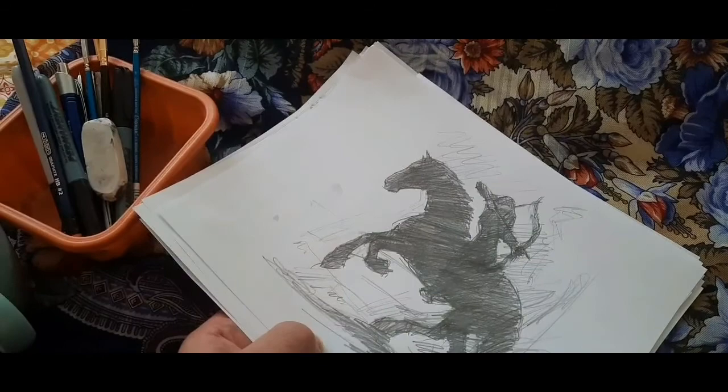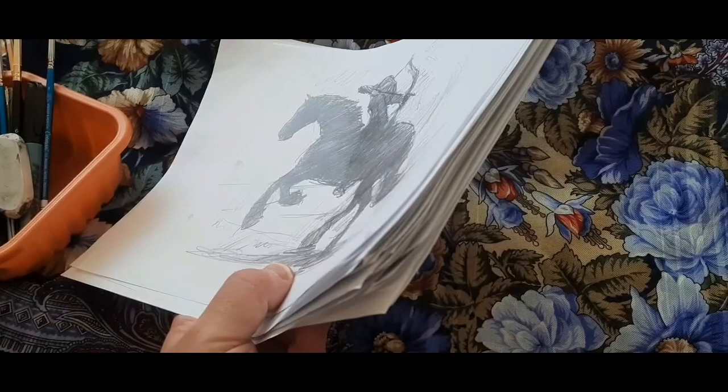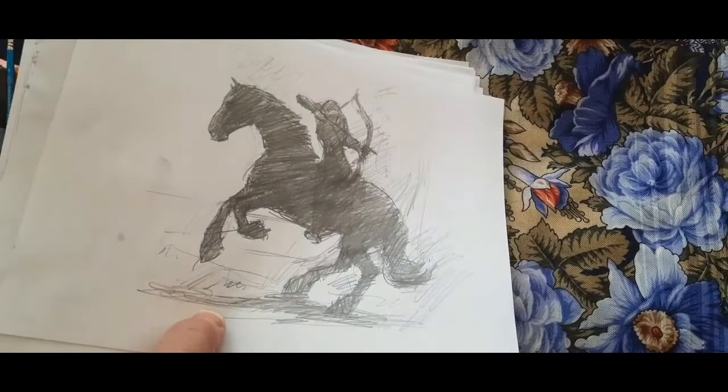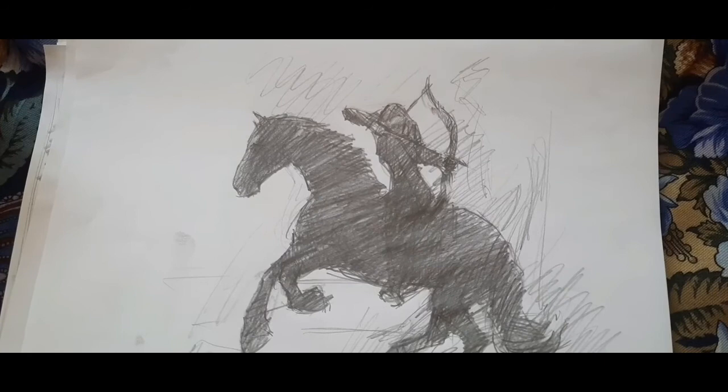I'd like to show you a stack of my drawings. There may be 20 pages here, just picked from a pile of rough drawings, like the daily sketching that I do on a regular basis. This is sketchbook content. This is loose graphite pencil drawing.